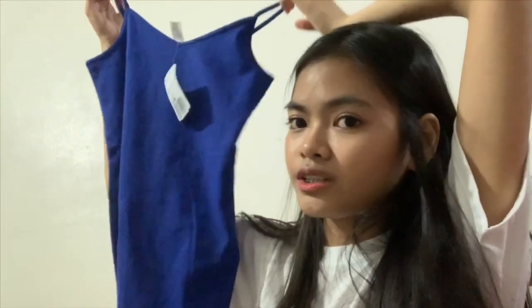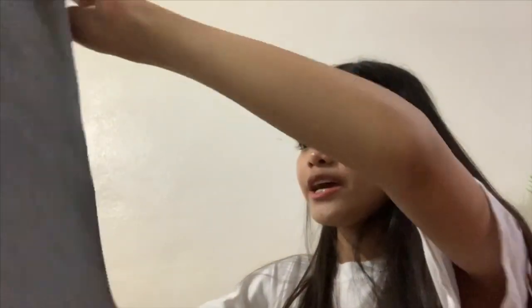Next one is this, parang royal blue na color. Yan. It reminds me of my uniform nung previous school ko. It reminds me of this color. So, next one is this, parang sage color. Nakalagay kasi dito sage yung kulay niya. So, yan. Got that.